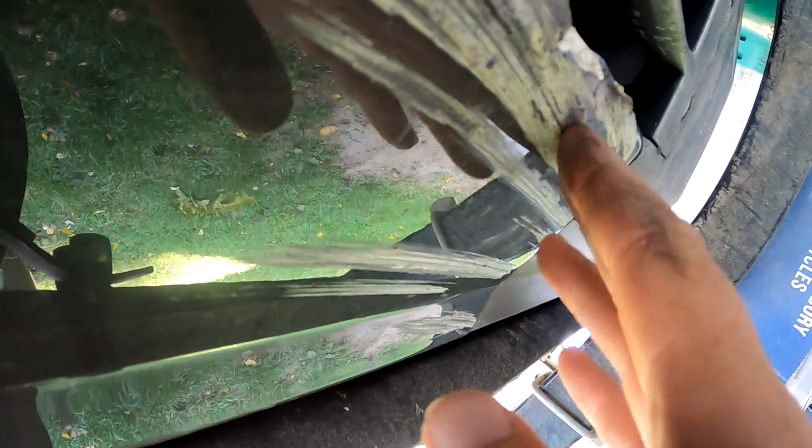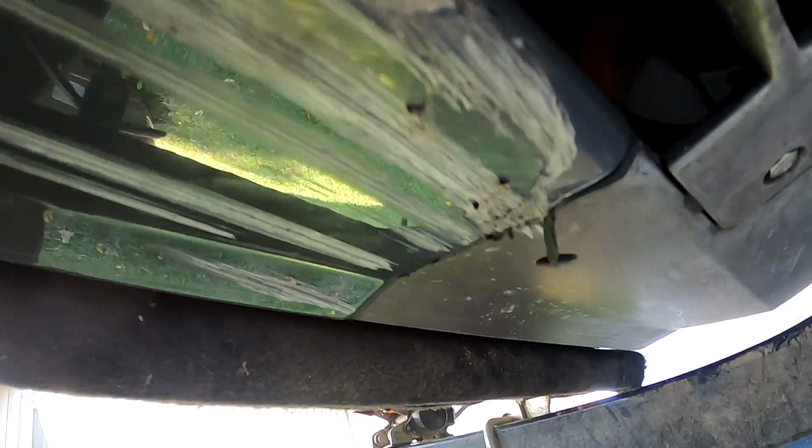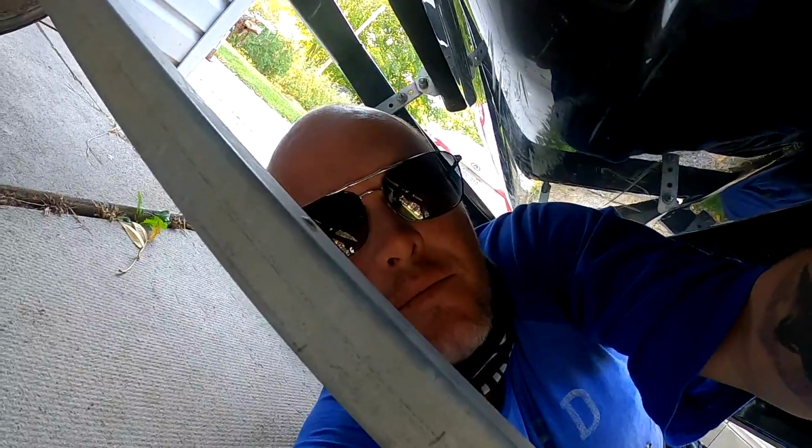But the rock I hit started over here. As you can see, that's some pretty deep gashes. And when you come around to this side, I'm chopped up pretty damn good in here. I can see the crack on the white there. Don't know if that's all the way through. And it goes right to the back ride plate at the intake here. So that's the damage.